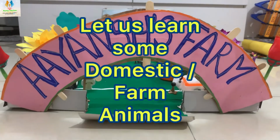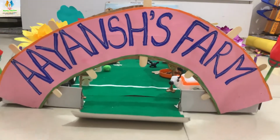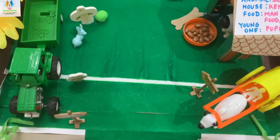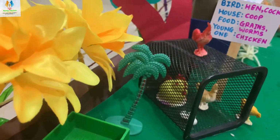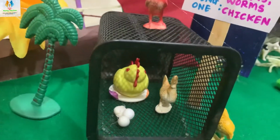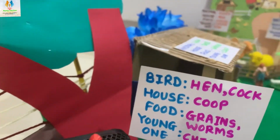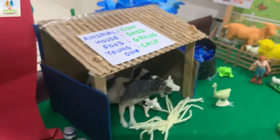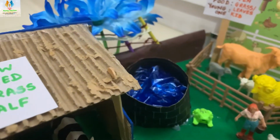Today, let us learn about some domestic or farm animals. This is Ayansh Farm. We have made this farm out of cardboard boxes and we have stuck many animals with their homes. I had many small toys and animals, so I have utilized them in this project. Today we will learn about many animals, their houses, the food they eat and their little ones or young ones.